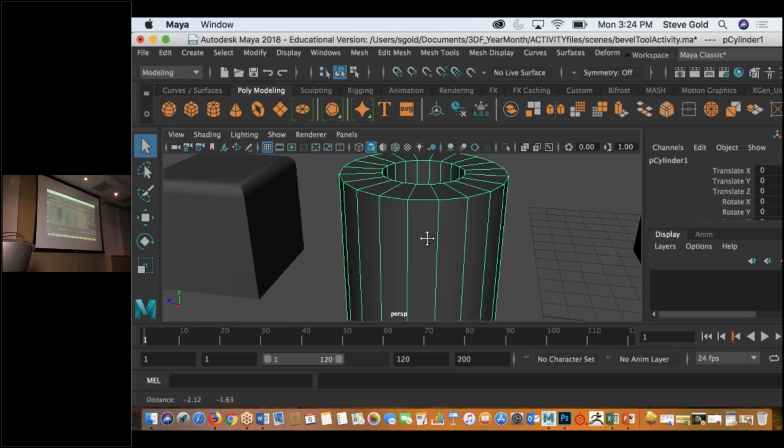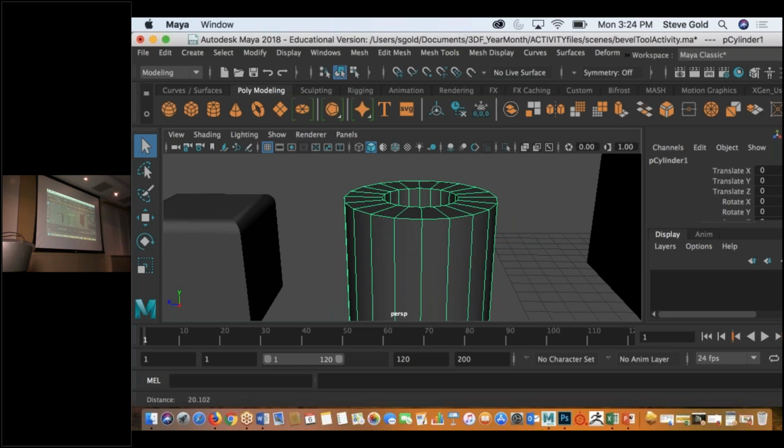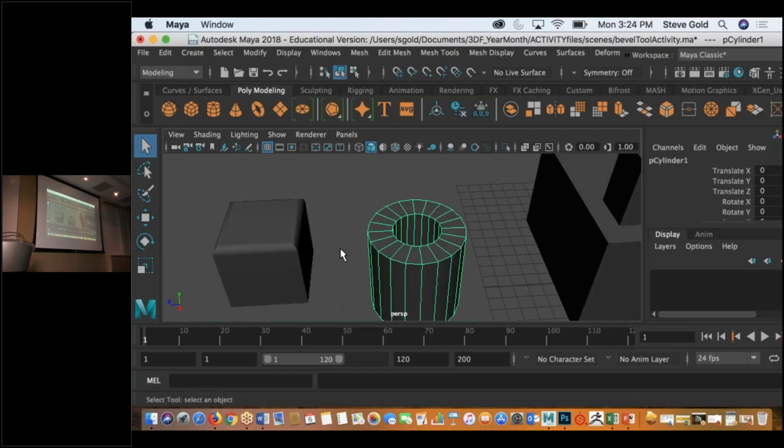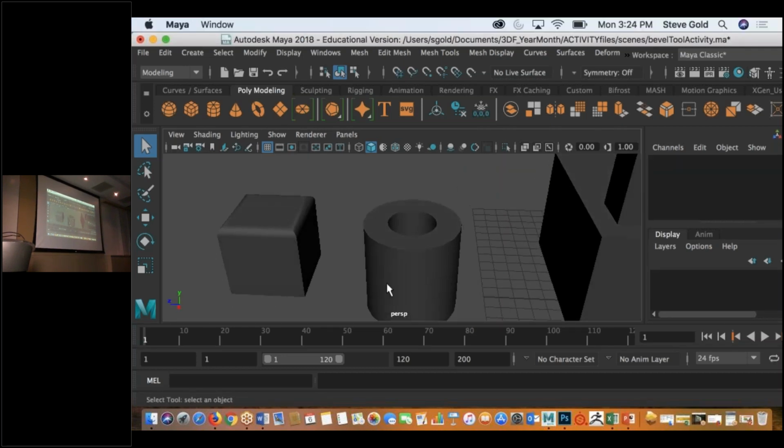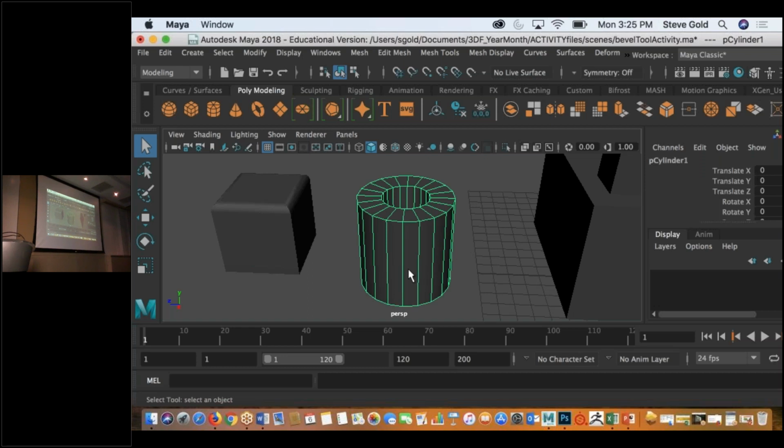Now, here's where we start looking at, okay, so what does this tool exactly do for me? Again, it creates curvature. So if I'm looking at a cylinder, is a cylinder curved? Yeah, it's definitely, look, I've got a nice gradient, right? I've got a little curvature here on the surface. Do you think this tool will be very effective in making this more curved?